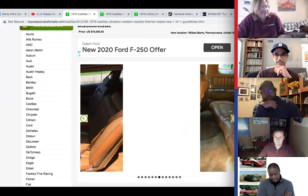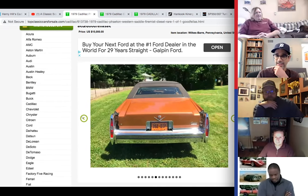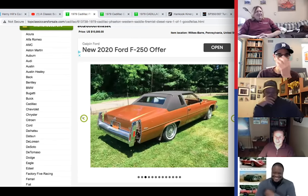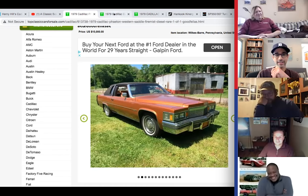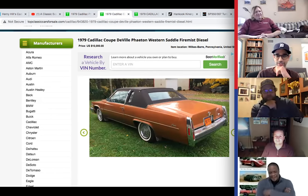This thing is super clean, 80,000 miles. The Oldsmobile diesel will get 25 miles to the gallon. So what? Not good? 25? It's no EM50 tone, that's all. And the fake convertible top was part of this Phaeton package, and that's pretty rare too. So I think I win this week.